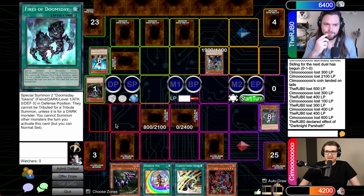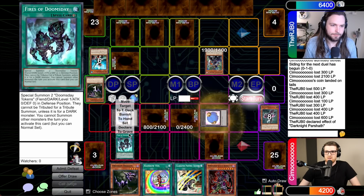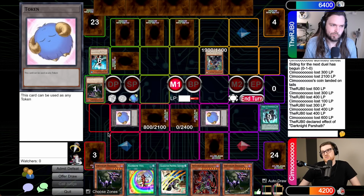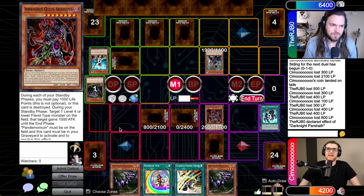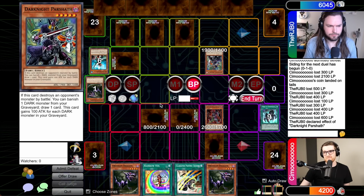Let's make some magic. Activate Fires of Doomsday. Oh boy, this is going to be fun. Yeah, that's fun. Out of all the terrifying threats in this set, there is Dark Creator, there is Dark Horus, there is Dark Nephthys, there's Dark Armed Dragon, there's Belial. What do you think I'm going to be bringing to the field than none other than Imprisoned Queen Archfiend? Incredible. Okay, yeah, that's fine. Let's hit for 700. Yeah, I'll take 700. Okay.